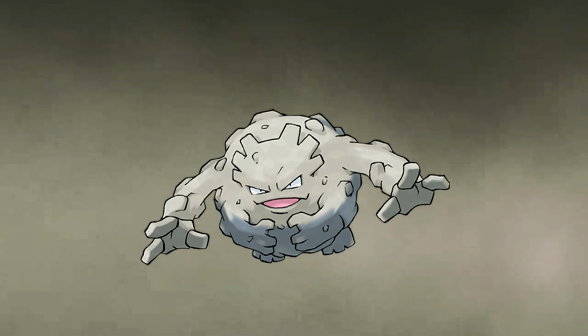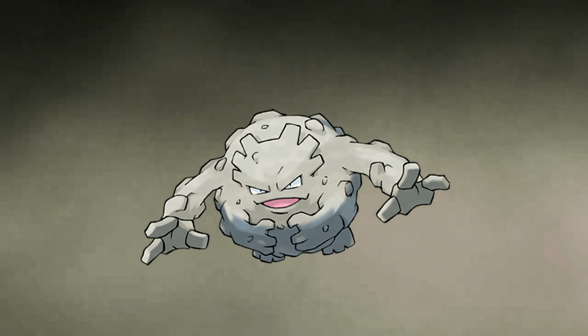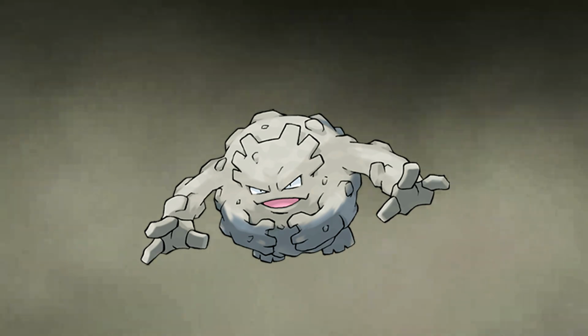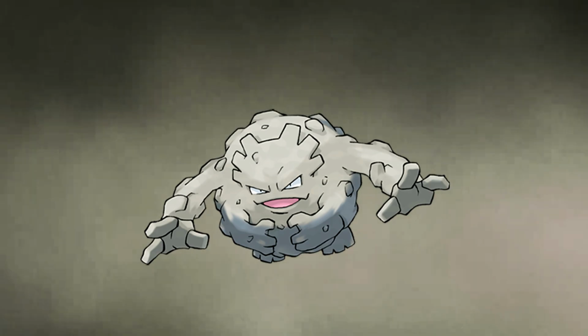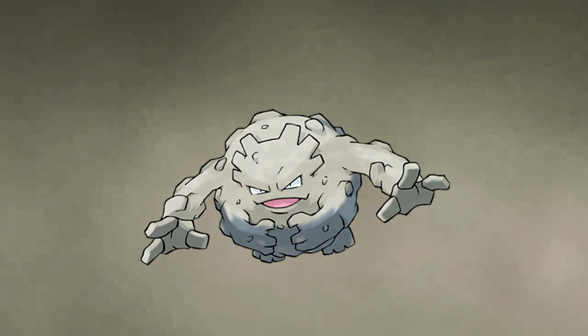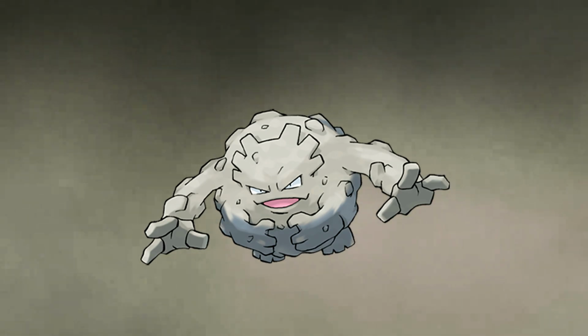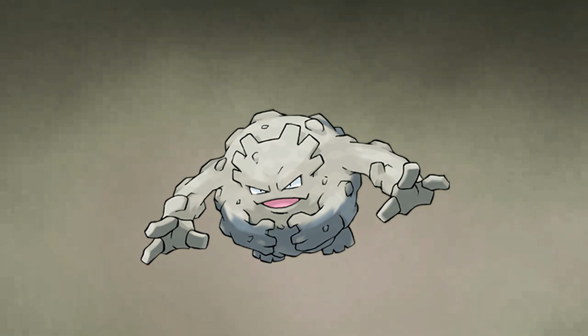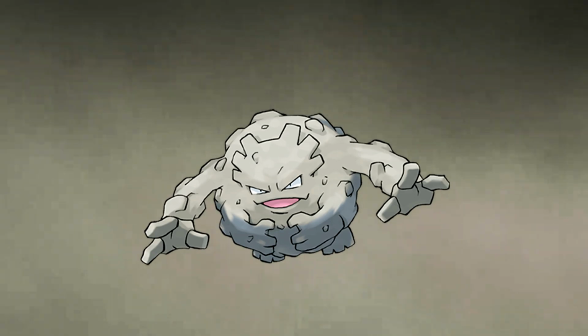Pokemon Ruby and Omega Ruby. Graveler grows by feeding on rocks. Apparently, it prefers to eat rocks that are covered in moss. This Pokemon eats its way through a ton of rocks on a daily basis.